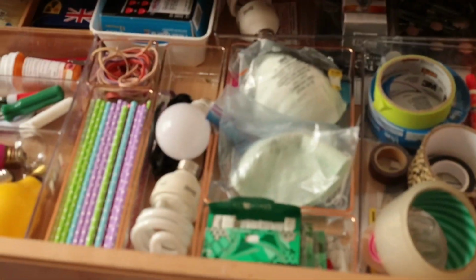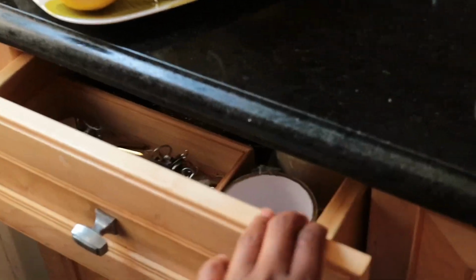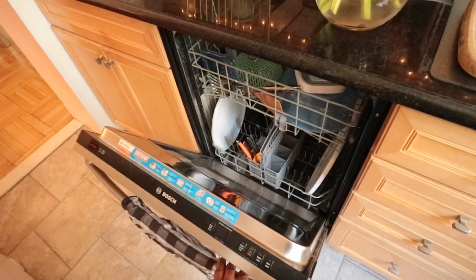Here is our junk drawer, all of the above drawer, and I call it organized confusion. We have 2 of these in the kitchen. This is where all the tape and all of the other things, command hooks, pens, paper clips, whatever you could think of is stored here. Our dishwasher.